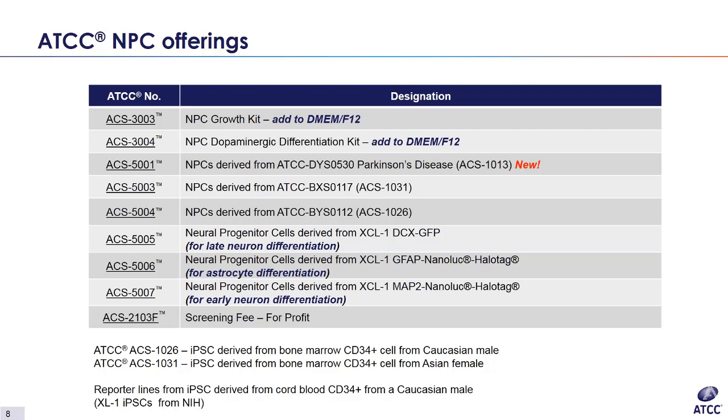One of these has a GFP marker linked to doublecortin expression. Another has a NanoLuc HaloTag reporting GFAP expression. And ACS-5007 has a MAP2 NanoLuc HaloTag reporter, which informs early neuron differentiation. During this presentation, I'll also be focusing on this cell line.